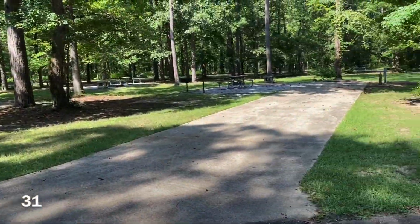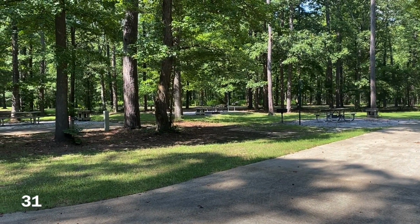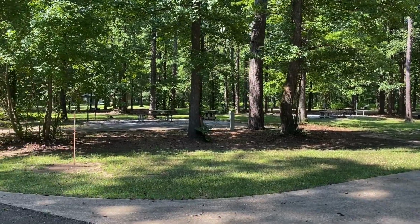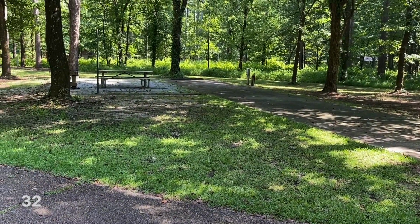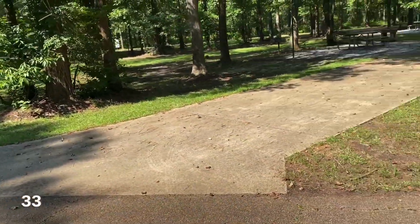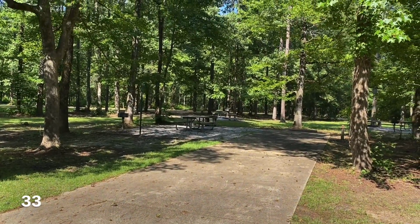31 is a back end site here, and you will have a few neighbors, as you can see there, facing out from your campsite to neighbors from another loop, as well as the next near site here. 32, long back end paved site, facing out into the woods. 33, as we make our way on around on the outside of the loop, you will be relatively close to your neighbors from the other loop, backing up to you there.